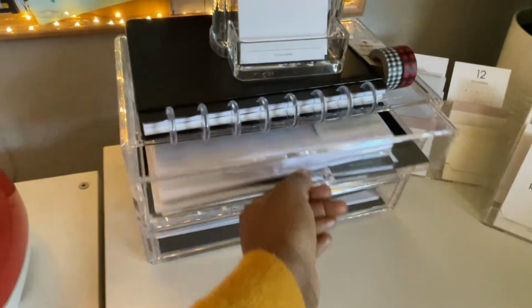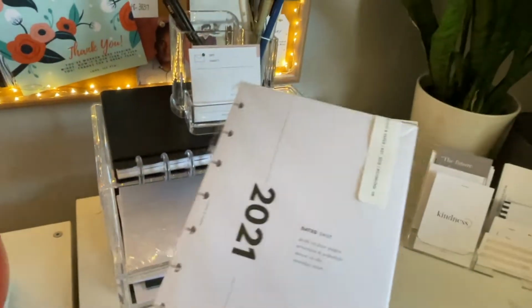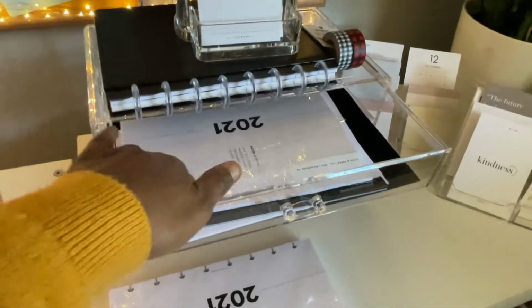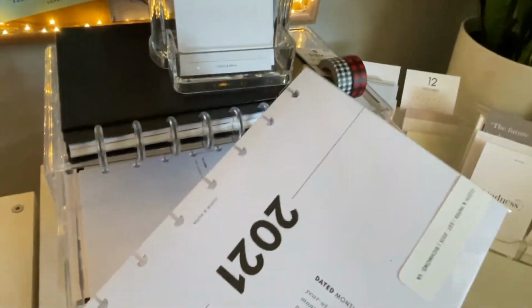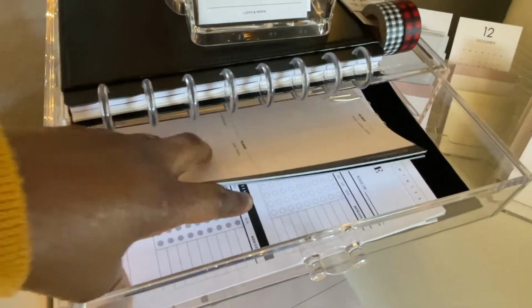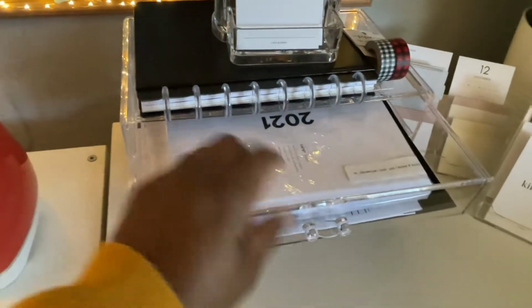So when you open up these drawers, this is everything for my half letter. So I have my brand new, so ready to open 2021 dated dailies. Also have my 2021 monthlies in here. And then I just have various papers that I receive from Cloth and Paper, just all in here. And this right here has really kept me organized.